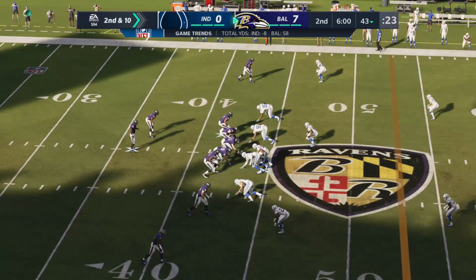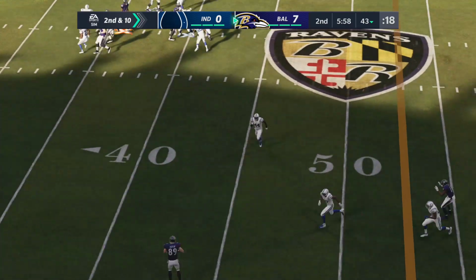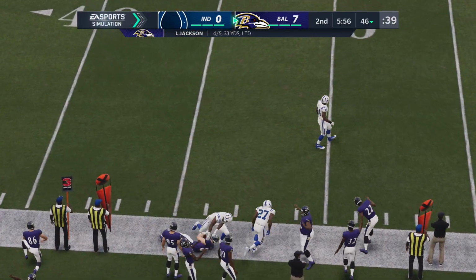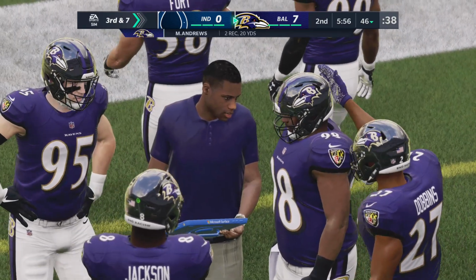Here's 2nd and 10. 44 is the mic, 44 is mic. Check. Operating from the gun, Jackson. A short throw caught by Andrews. And he's able to get this one out closer to midfield across the 45. 4 yards on the completion, and it sets up a 3rd down.